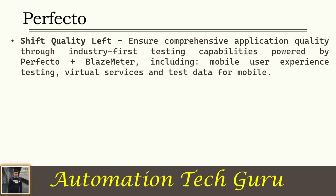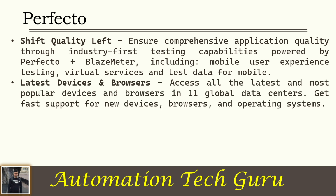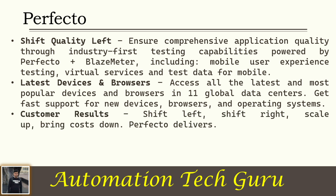Shift quality left. Ensure comprehensive application quality through industry-first testing capabilities powered by Perfecto plus BlazeMeter, including mobile user experience testing, virtual services, and test data for mobile. Latest devices and browsers: access all the latest and most popular devices and browsers in 11 global data centers. Get fast support for new devices, browsers, and operating systems.